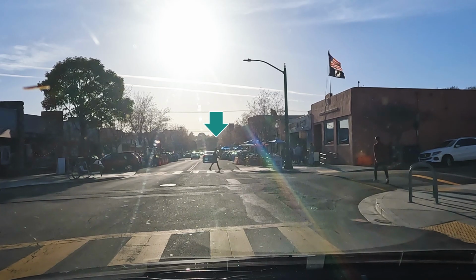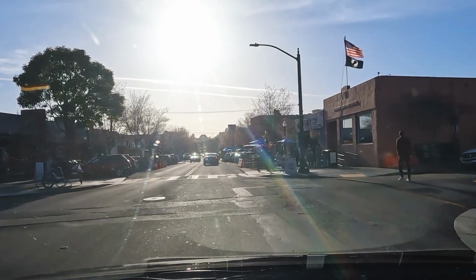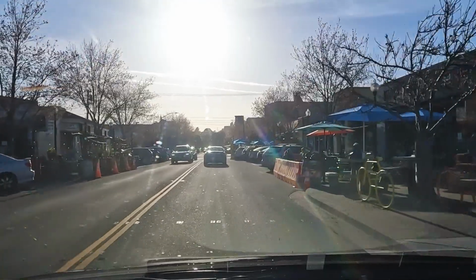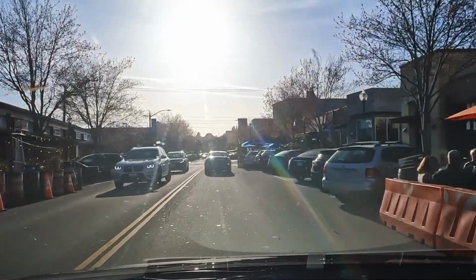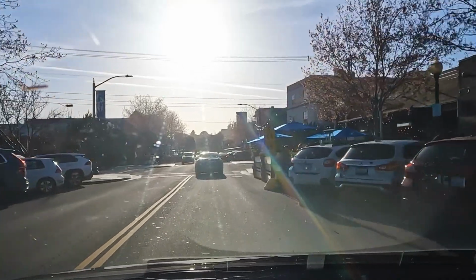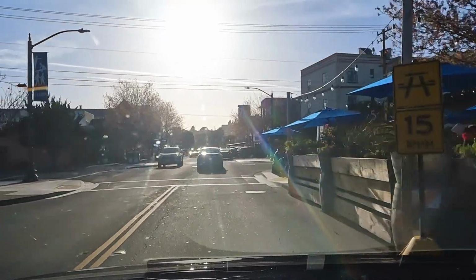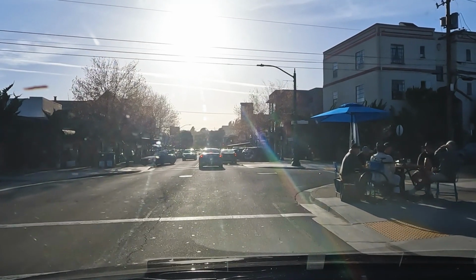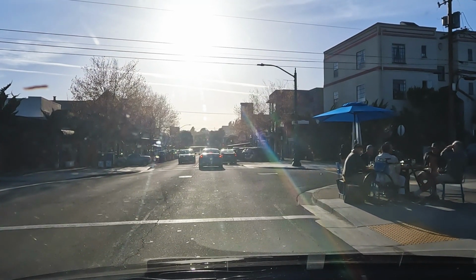I saw some movement in the corner, so I'm coming to a stop, and out pops the pedestrian. And I'm so glad that I noticed early, because then I didn't have to stop in the middle of the intersection. I would stop wherever I had to avoid collision, but it looks better when you're on the other side of the intersection, and on your driving test, you want to avoid stopping in the intersection.